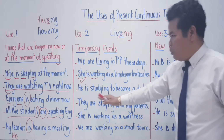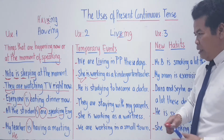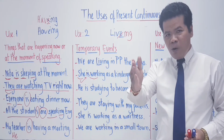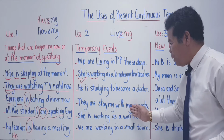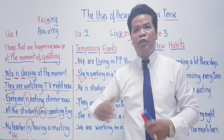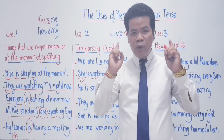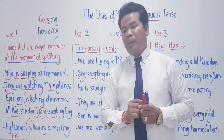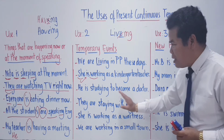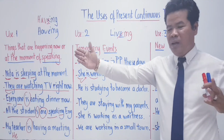Okay? Another one. They are staying with my parents. When you say like this to your friend and to everyone, they know exactly that they do not stay with your parents for a long time. Okay? Not for 3 years, for 5 years, for 6 years, especially for a longer time. This is the reason why they use present continuous this way. Again, they are staying with my parents. When you just say like this, everybody knows. This is not permanent for longer time. This is temporary.